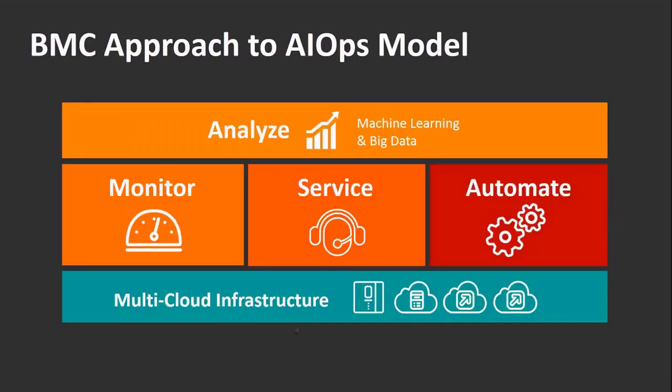Now, if you look at BMC's approach to IT ops, it is a platform that leverages our rich base monitoring capabilities that we've always had. Our focus is on services, and our ability to automate processes and remediation activities, all while leveraging analytics across the entire platform.